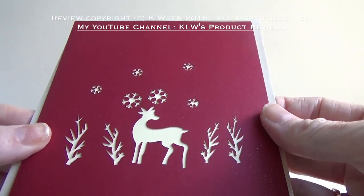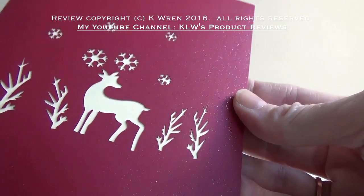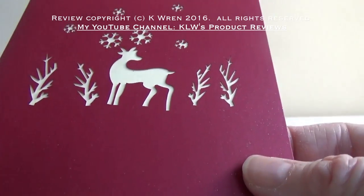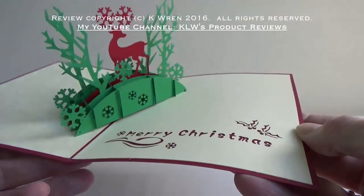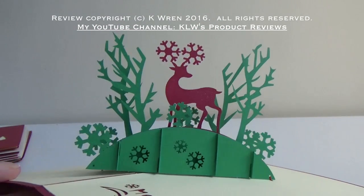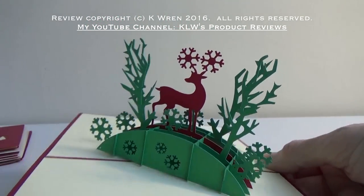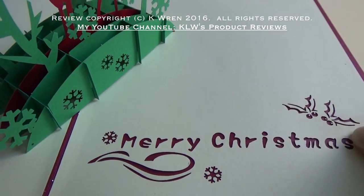This one has reindeer on the front, and I don't know if you can see, but there's a slight sheen and sparkle to the card. It's not glitter or anything cheap and nasty. It's just a faint sparkle actually within the card. So let's open this one out, and we have a reindeer. Again, quite ingenious in design. Perfectly cut, very, very clever, and the Merry Christmas there is also cut out as well.